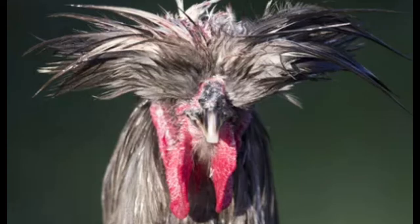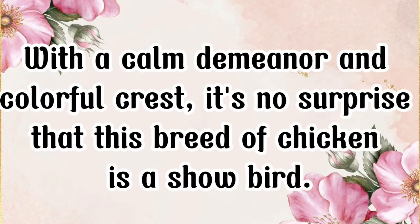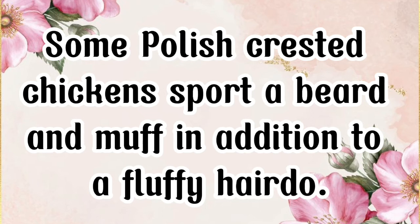Polish-crested chicken. Resembling more of a cartoon character than a real chicken, the Polish-crested chicken channels its inner Cruella de Vil with its puffed mane. With a calm demeanor and colorful crest, it's no surprise that this breed of chicken is a show bird. Some Polish crested chickens sport a beard and mop in addition to a fluffy hairdo.